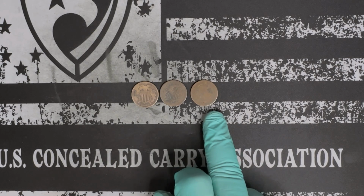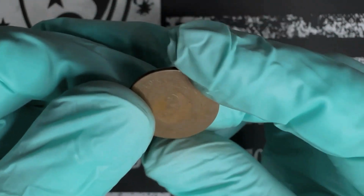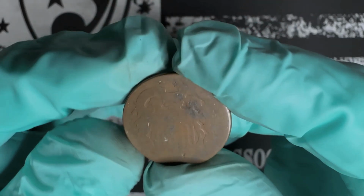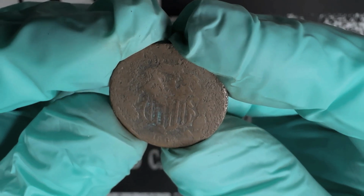These were a surprise. I had no idea this bag had 2-cent pieces in it, and when I saw them I was so dang happy. These are by far my favorite obsolete coinage. Yes, they're slick and they are a bit ugly, but I love them. This 1864 is pitted so bad you can barely see any of the detail, but I'm still really happy to have it in my collection.